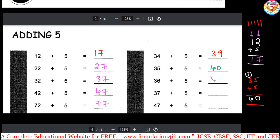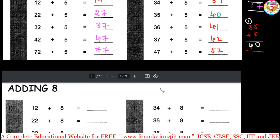36 plus 5, 41. 37 plus 5, again 42. 47 plus 5, okay, 52. So adding with 5, and adding with 6, 7, 8, 9, even 10. Similarly 1, 2, 3, 4. All these pages you have to practice the same way from this PDF. I am not telling each and everything.